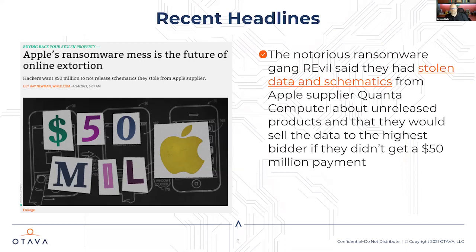So Brandon, this is an interesting concept. Apple itself wasn't victimized, but yet they were exposed to a third party. So maybe you could expound a little bit there on some of the supply chain dependencies that enter into this scenario. Yeah, absolutely.